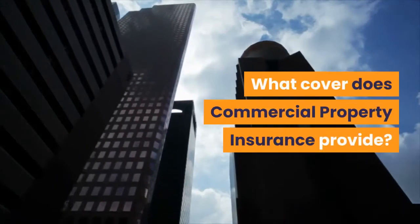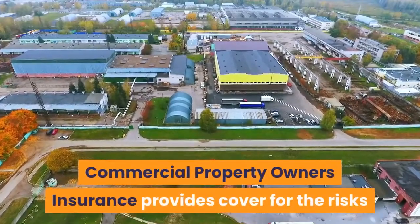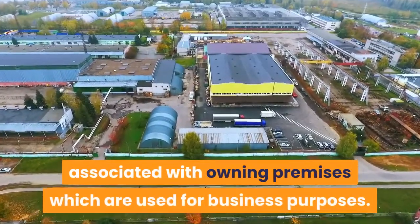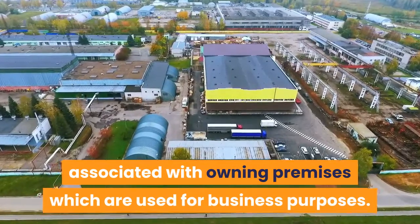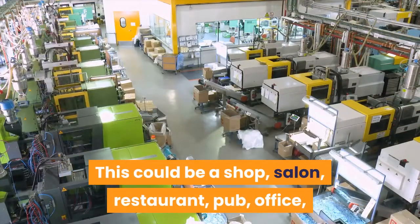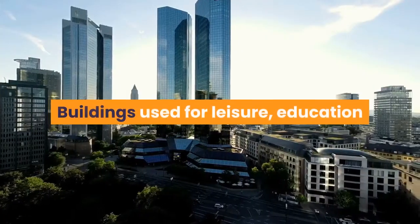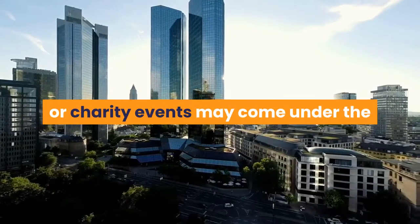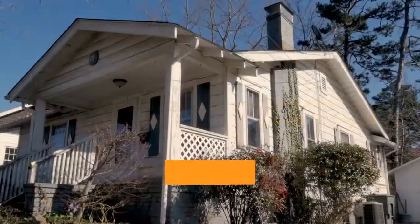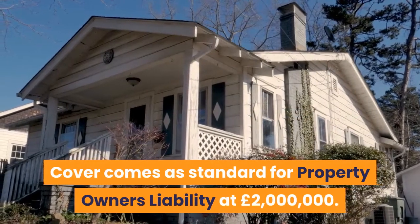What cover does commercial property insurance provide? Commercial property owners insurance provides cover for the risks associated with owning premises which are used for business purposes. This could be a shop, salon, restaurant, pub, office, warehouse, or even a factory. Buildings used for leisure, education, or charity events may come under the umbrella of commercial property too. Cover comes as standard for property owners' liability at £2 million.